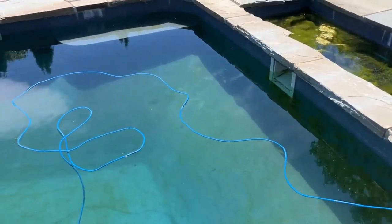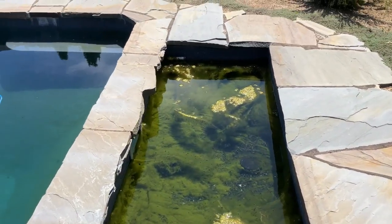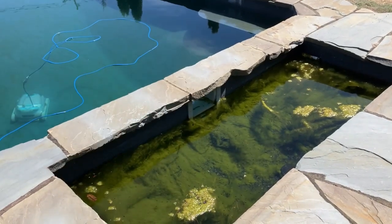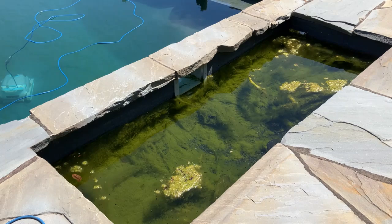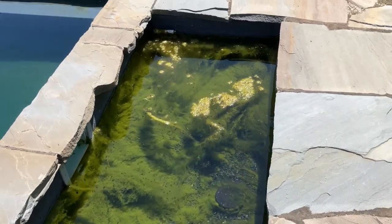And now I'm going to walk you over to what's actually filtering this. And you're going to say something else. You're going to be like, wow, look at all that algae in there. Well, once again, we leave this open. You don't have to have it open. You can deck this over. There's no reason for this to be exposed to the sun, but we left this open on the display pool so we can show you what's filtering the pool.